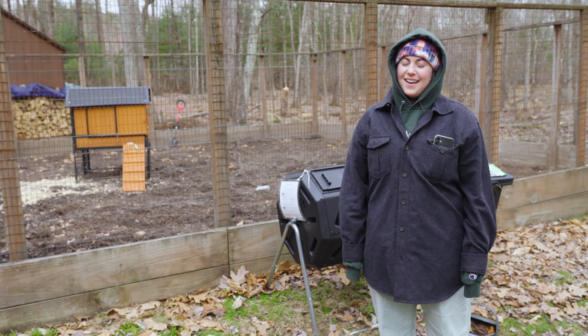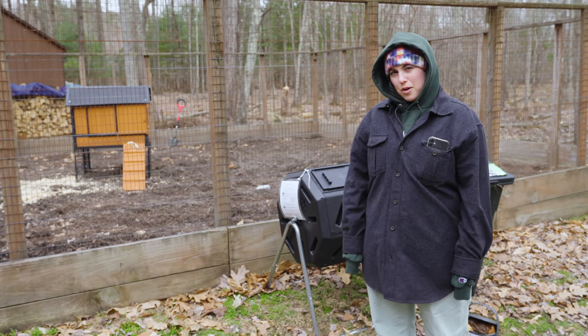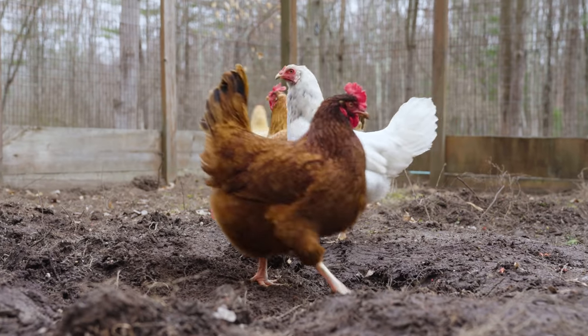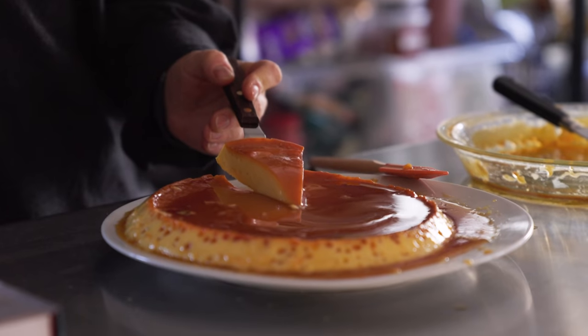All right, hey everyone. I'm Claire, we're in an undisclosed location in New York State in front of my new garden and my new chickens and my new compost bin. And I got some chickens yesterday. I'm gonna see if we have any eggs and make a custard.